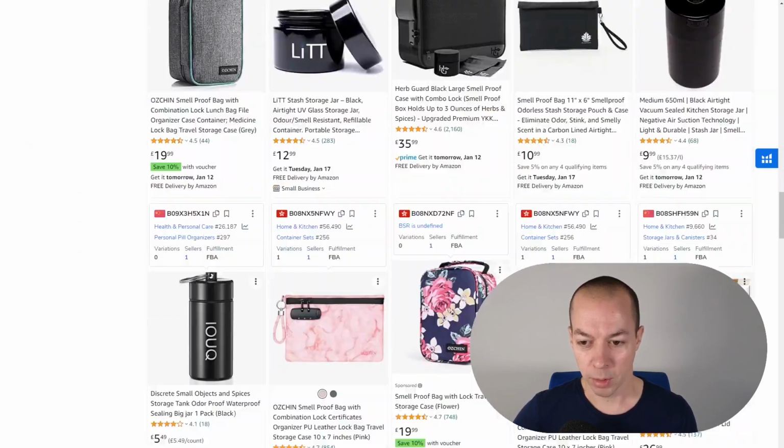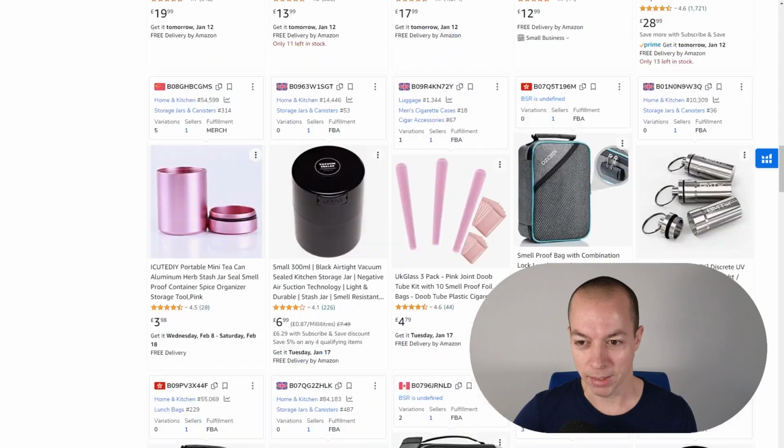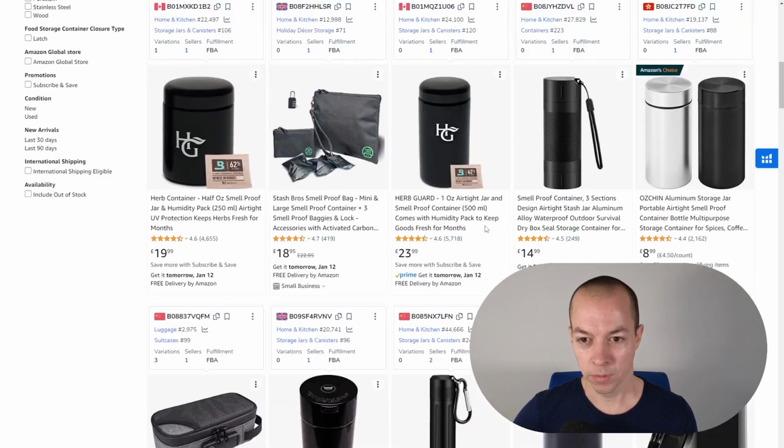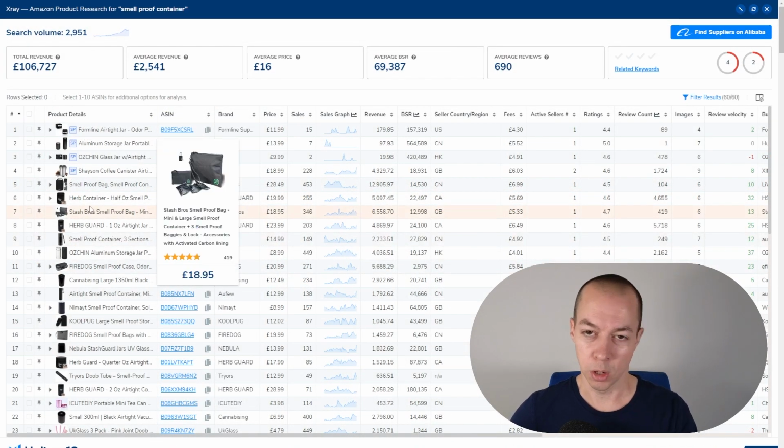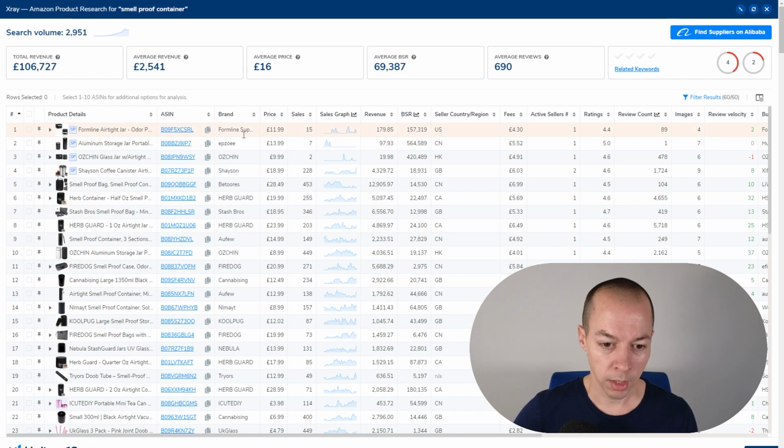So when we get down a bit further, it starts to go back a bit more into bag territory. So really, we're looking at the top 15 or so organic results to get a feel for this niche. So let's just run through X-Ray again. We know that the top 15 are reasonably comparable. There seems to be just as many people doing niche-specific branding here, with a couple of others joining the party that weren't in the other niche.